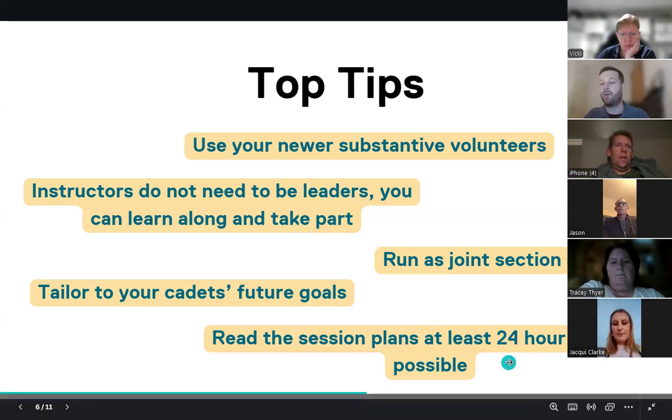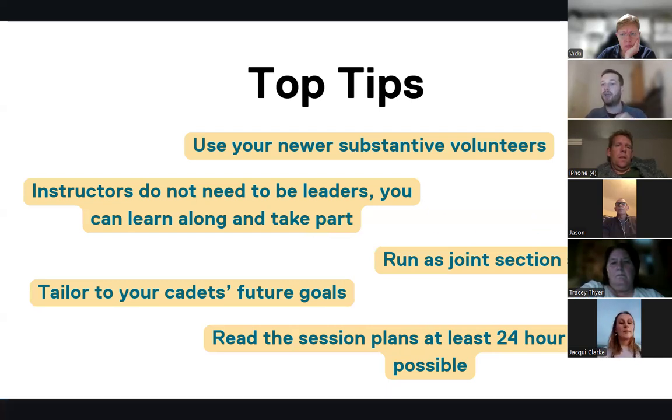But I would try and read them at least 24 hours before so that you know what's going on beforehand. As I said before, you can run them as joint section sessions, so they can be RMC and Sea Cadets together. Helps with instructor numbers. And then also, as I said, it can be RPLE for the leadership of Sea Cadets, and it can be building towards their position as a volunteer.